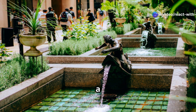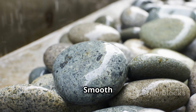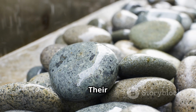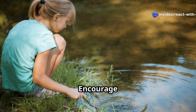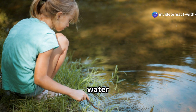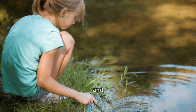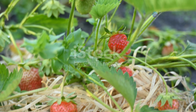These elements can create a calming atmosphere, inviting visitors to pause and enjoy the moment. Smooth pebbles surrounding the water feature offer an additional textural element. Their polished surfaces contrast beautifully with the natural surroundings. Encourage visitors to dip their hands in the water and feel the different sensations. This simple act can create a memorable and immersive experience, making the garden truly come alive.